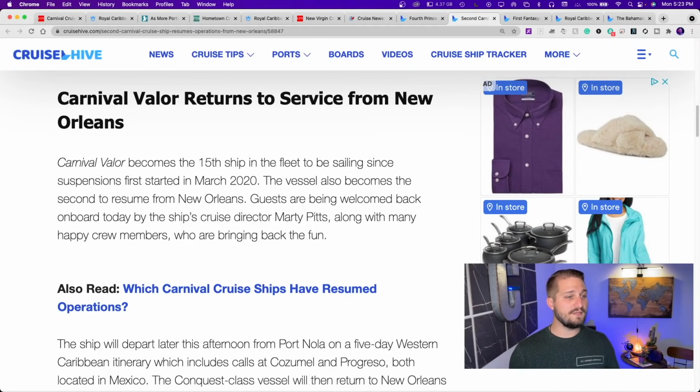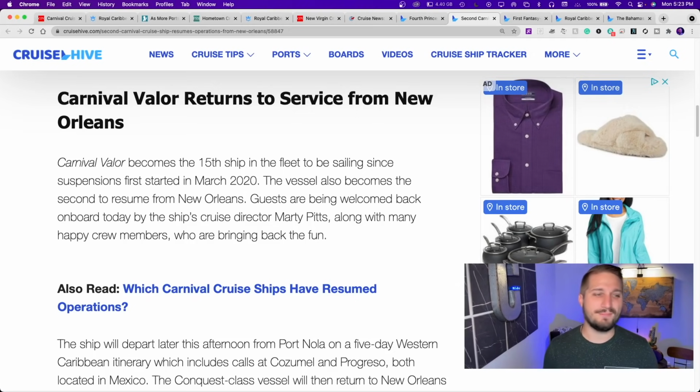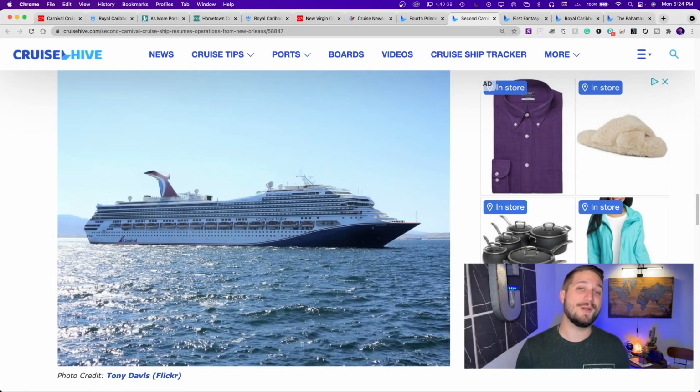Valor becomes the 15th ship in the fleet to be sailing since the suspension first began back in March of 2020. The vessel also becomes the second to operate out of the port of New Orleans. Guests are being welcomed back on board today by the cruise director, Marty Pitts, along with countless happy crew members who are bringing back the fun. And before we pop over to our next restart story, I want you to take a look at the new hull livery aboard Carnival Valor, just like we reported previously for Carnival Paradise.